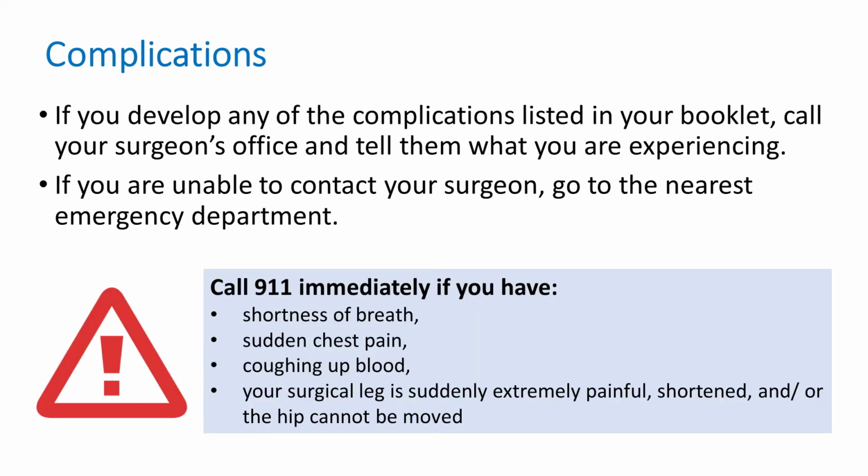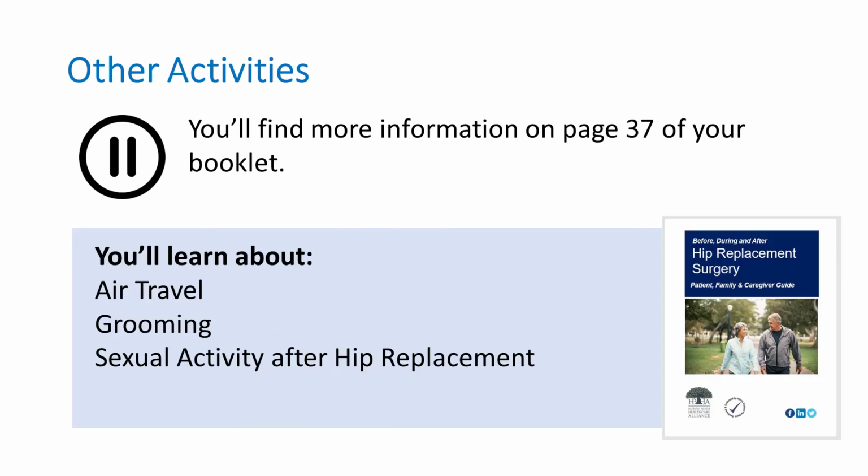If you develop any of the complications listed in your booklet, call your surgeon's office and tell them what you're experiencing. If you are unable to contact your surgeon, go to the nearest emergency department. Call 911 immediately if you have shortness of breath, sudden chest pain, coughing up blood, or your surgical leg is suddenly extremely painful, shortened, and/or the hip cannot be moved. You'll find more information on page 37 of your booklet.